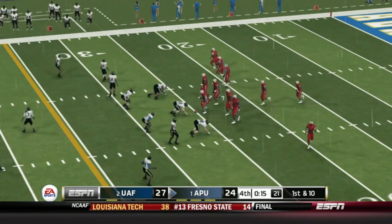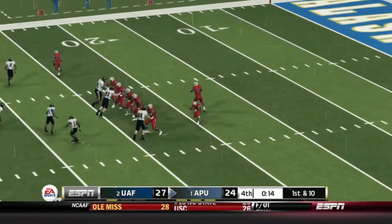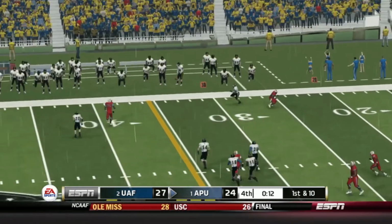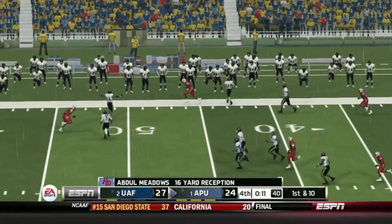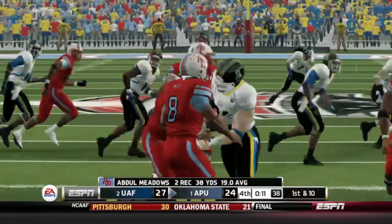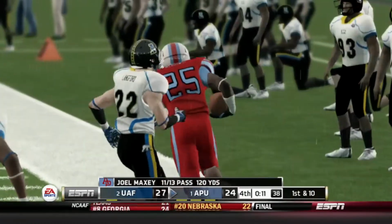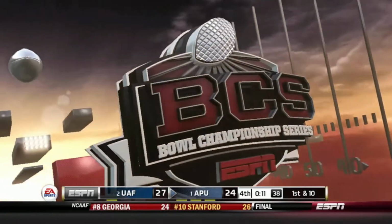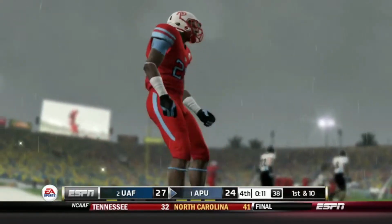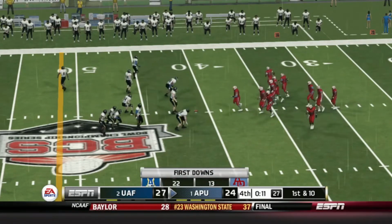You know this is a real crucial time in the game. It could still go either way. He's to the 40. And a nice catch there before he stepped out of bounds. That makes it first and 10. We've got a first and 10. Ball on their own 41.